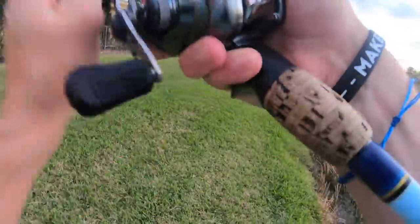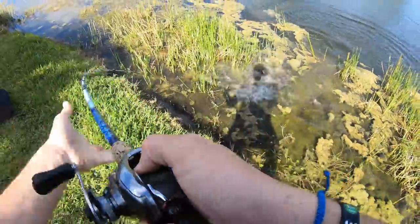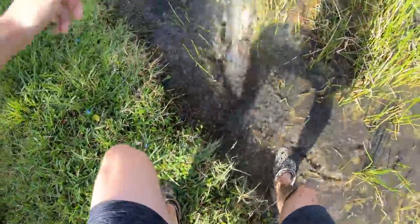We're gonna be fishing with green fishing lures only. Green, green, green. There it is. Oh my God! Get on the bank, baby. Oh my God. No, she's off. She got off.